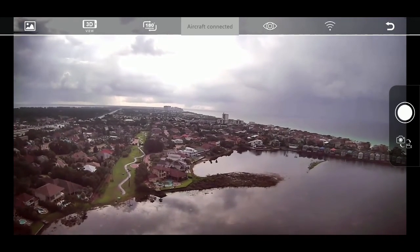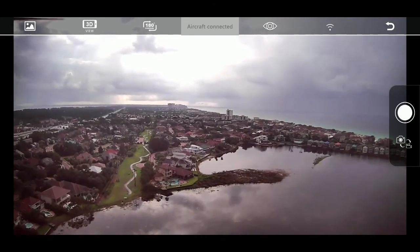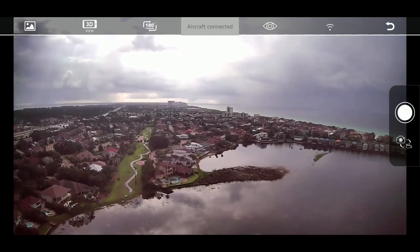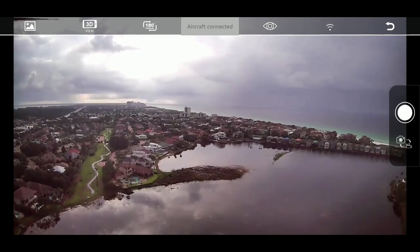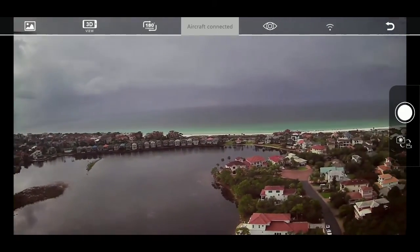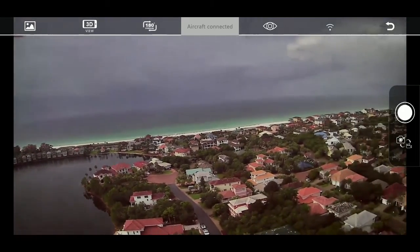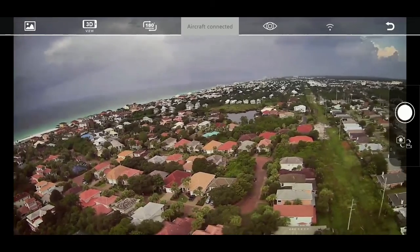See, so I'm 59 meters in the air, 60 meters in the air, times 3, it's 90 foot. Alright, let's have a pan around. I'm just orienting around, just taking a look at what's going on.